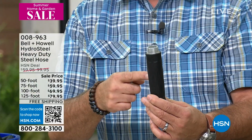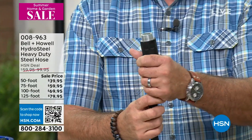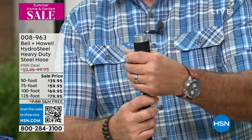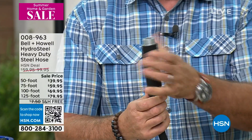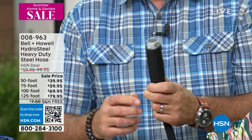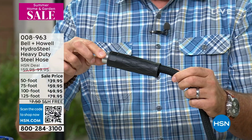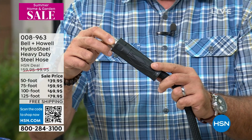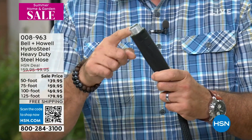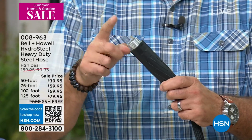Let me show you something. This right here, I know it's a silly thing, but this was a game changer for me, because as I'm getting older, Bobby, I find that my grip isn't what it used to be, especially when it comes to trying to get things on and off of the faucet. Most hoses are slippery anyway. But look at the size of the barrel on the end of this. It's not gonna come off, and it's gonna give you tons and tons of torque when you're trying to put this on there.